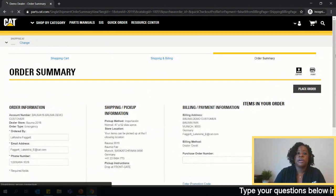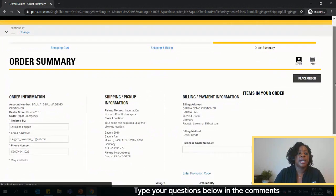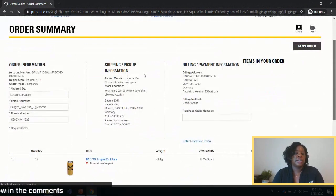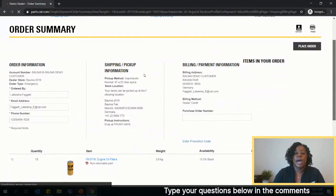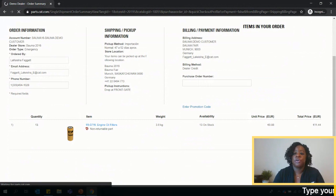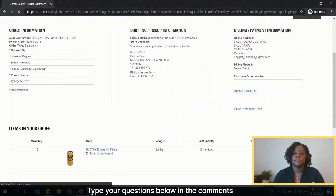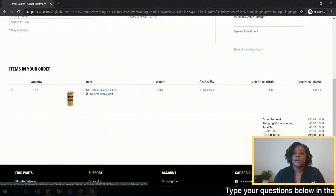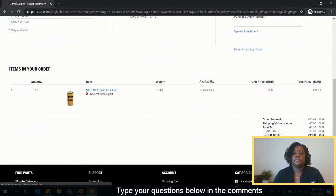So again, the last part of this process is looking at your contact information and verifying that everything is correct. You can see along the middle is the shipping and pickup information that I've listed. And then also this is confirmation on how I'm going to pay for the order. And then along the bottom are the details to the filter that I've added to the cart, as well as the total price and the taxes that are associated with this order. And then from here, I'm going to press place order.